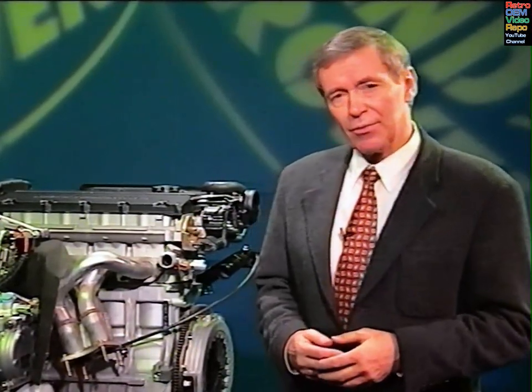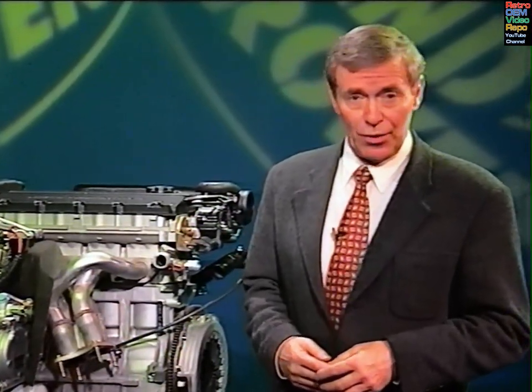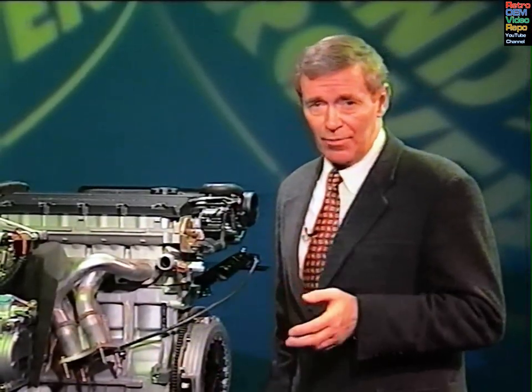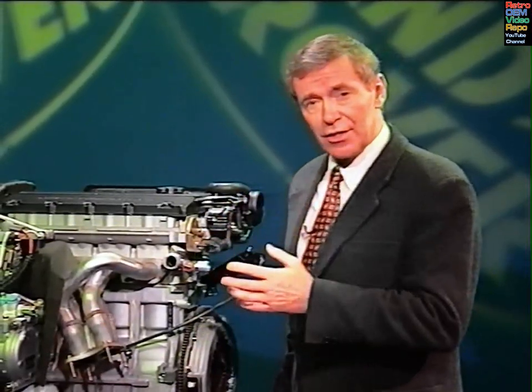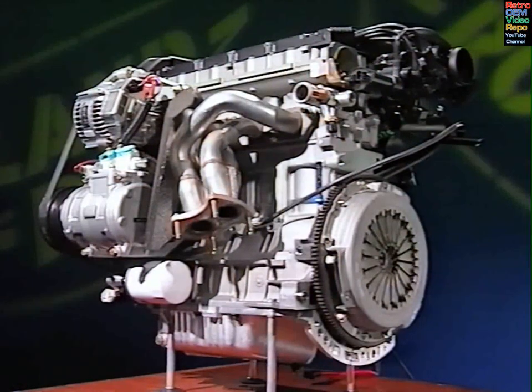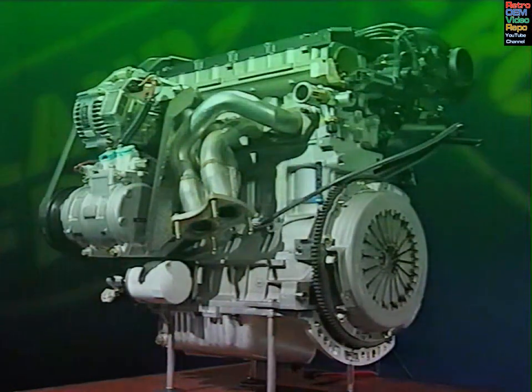In the final part of this program, we'll look at the engine management system, the system which controls ignition and fueling. At its heart is the MEMS 1.9 engine control module. The ECM receives information from a number of sensors located around the engine, which it analyzes and uses to determine the correct ignition timing and injection timing and duration. Let's see where these sensors are and what they do.